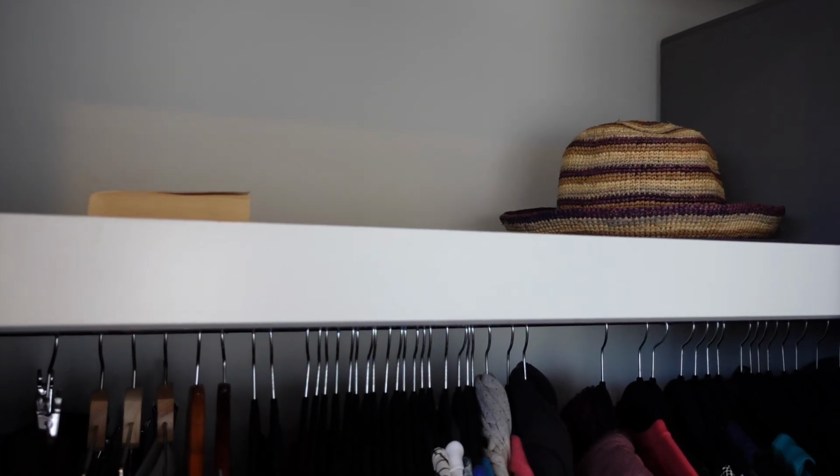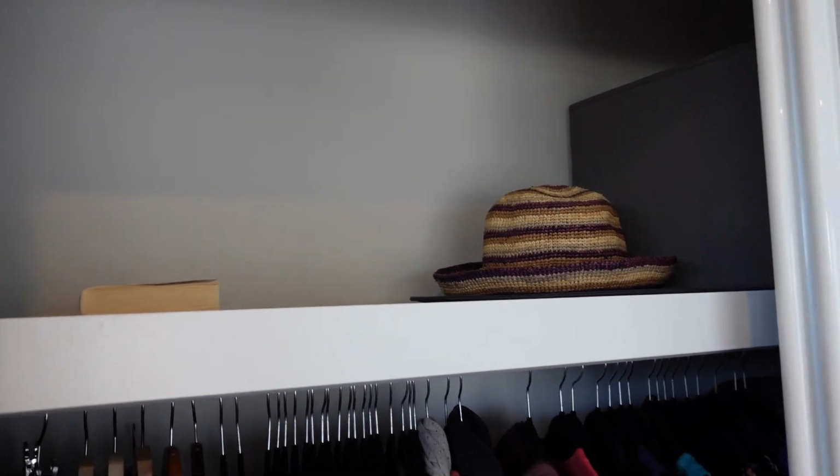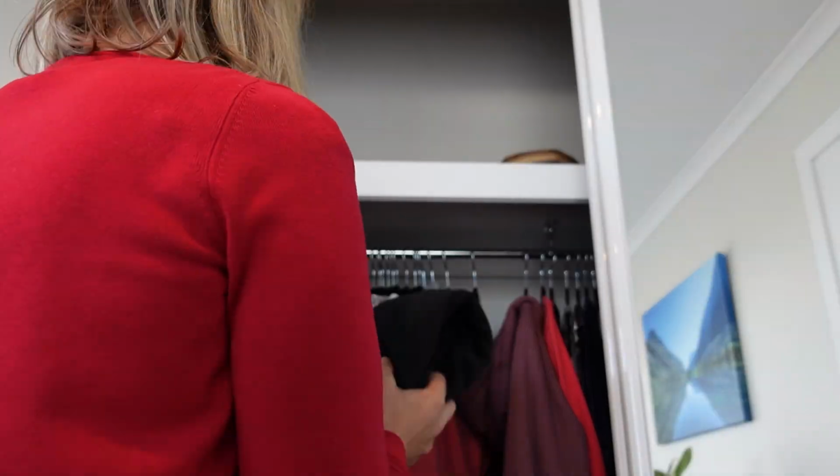I'm gonna refold that jumper, and I know that I have at least one more jumper of a similar style that can go back here. I also found another fleecy guy, and I don't know if you can see, but basically the life of a cat owner. I have a white cat, and there's white hair on everything, but that's okay.